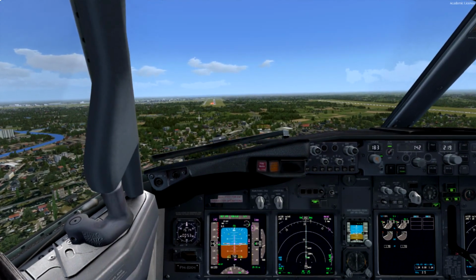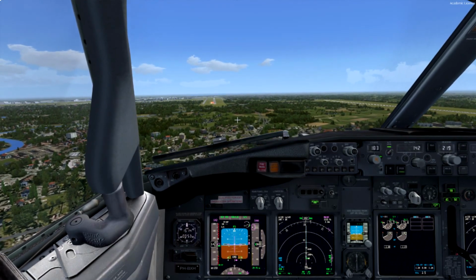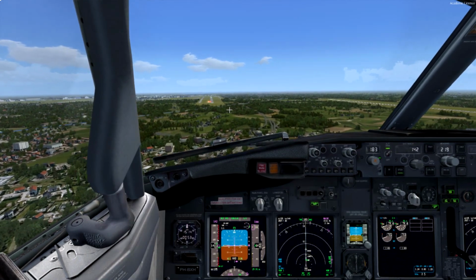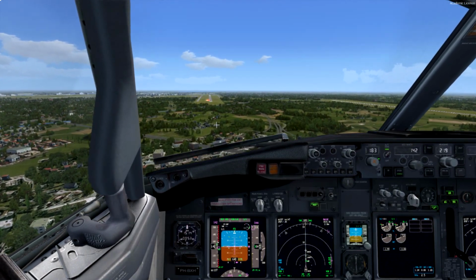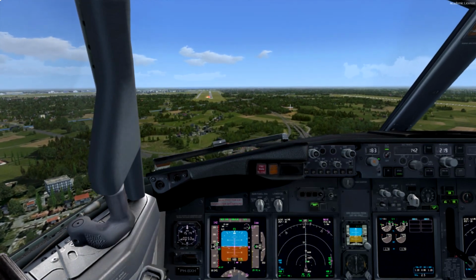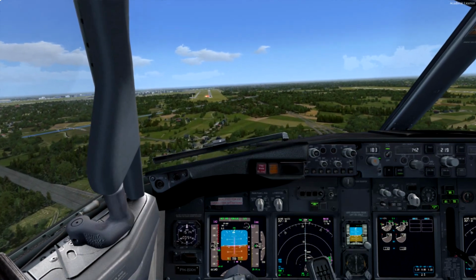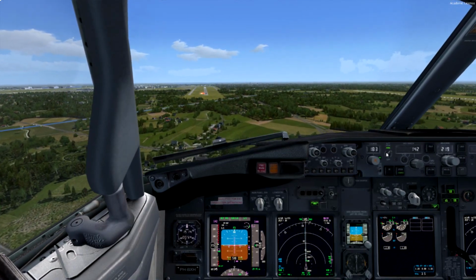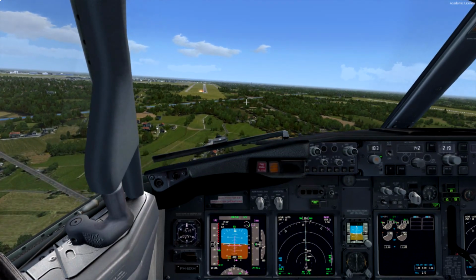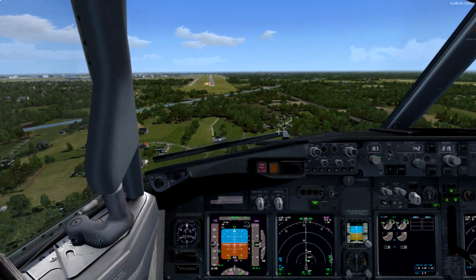So I'm manually flying the airplane on the runway. But I still have auto throttle on, in case you're wondering. A little bit of crosswind here. With the auto throttle out. A little bit high. And back on the right.